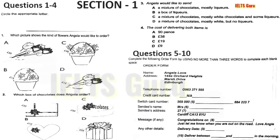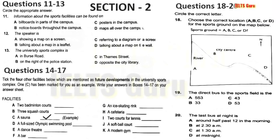Now turn to section 2. Section 2. You are going to hear a talk given by the university sports representative of the student union at a university. First, look at questions 11 to 13.